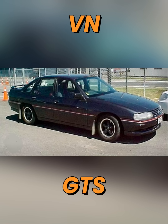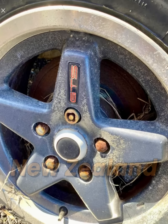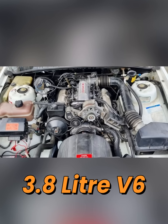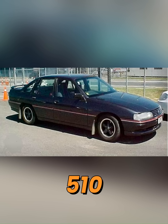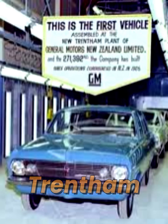The VN Commodore GTS was introduced in 1990 specifically for the New Zealand market. It was based on the New Zealand Executive models, featuring a 3.8-liter V6 engine, available with manual or automatic transmission. It was a limited build of 510 units, available in white or dark blue, and was assembled in New Zealand by General Motors New Zealand before the Trenton plant closed in late 1990.